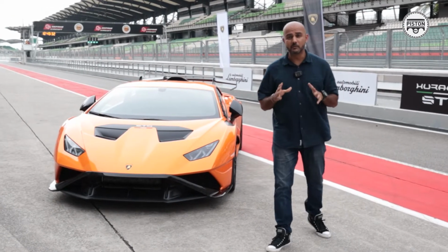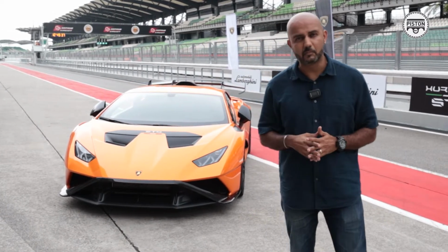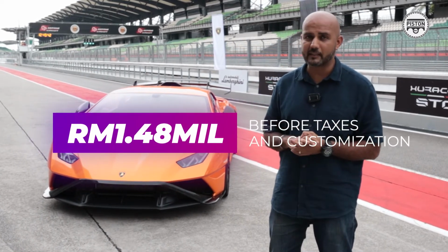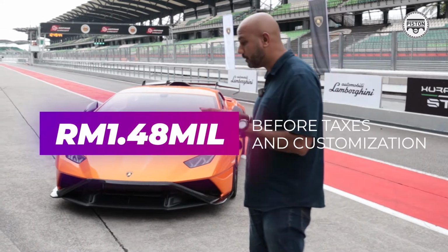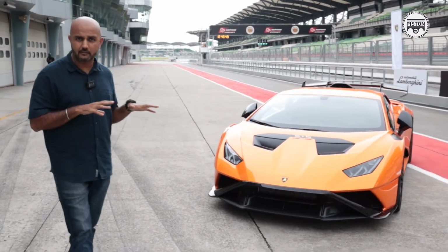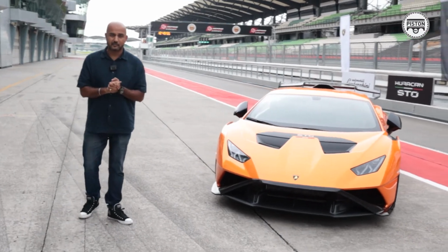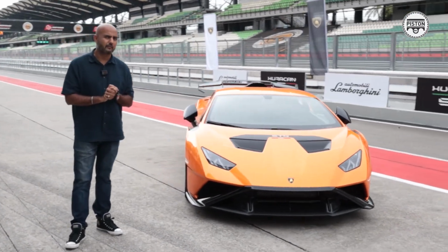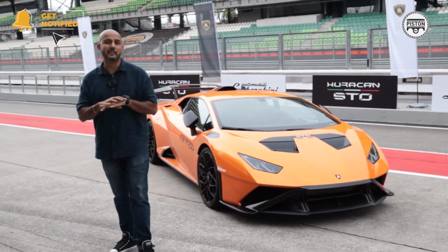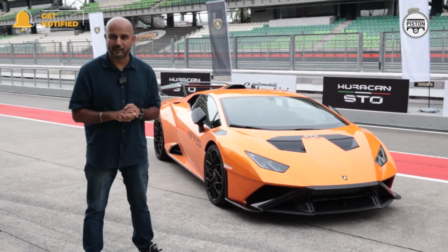So how much does the most extreme version of the Lamborghini Huracan cost? The STO is now in Malaysia for 1.48 million before taxes and before customization. Lamborghini says that you are able to customize this car any way that you want to. Even though this is the most extreme version of the Huracan, very performance oriented, it's still customizable. You can have it any way you want. Can you have it faster though? Depends on the depth of your pocket. Lamborghini says that they can do anything for you as long as your pockets are obliging.